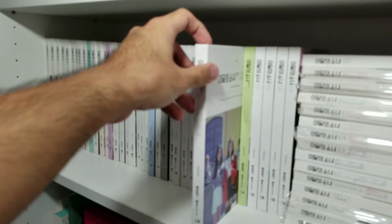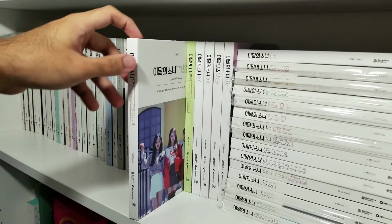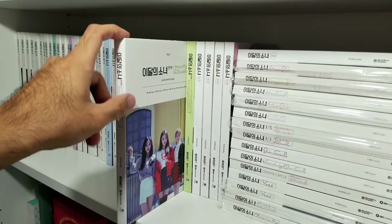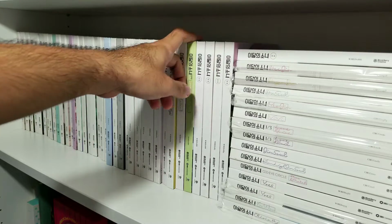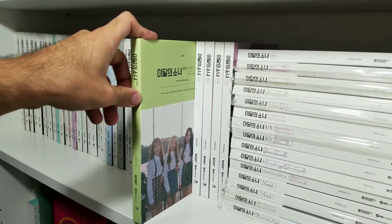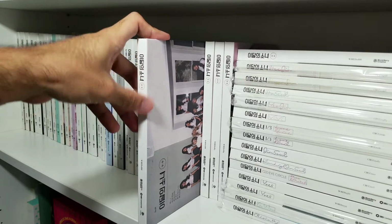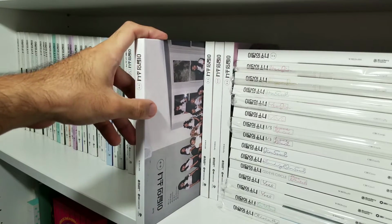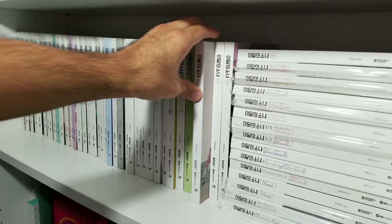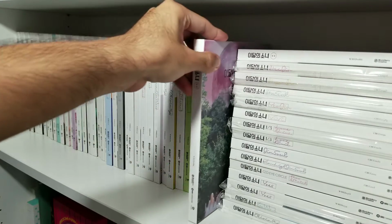Let's try and position the camera a little bit more over here. There we go. Beauty and the Beat, or sorry, LOONA's YY by Y, Beauty and the Beat, the normal edition. YY by Y, the limited edition of Beauty and the Beat. Their debut album, I don't know if it's plus plus. This is the normal version A, limited version A, normal version B, and the limited version B.